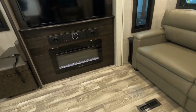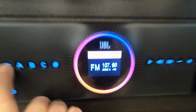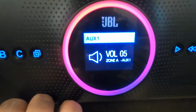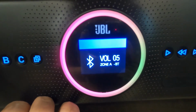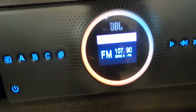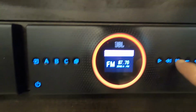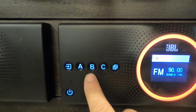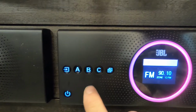Below that, JBL sound system. I'll come down here and show you the touch control. So several modes here: USB, auxiliary, auxiliary 2, optical, HDMI, ARC, Bluetooth, and FM. I'm not going to pick up much in this metal building, but I will run a scan and show you 3 zones. Indoors, outdoors, or up front in the bedroom, or all of them.